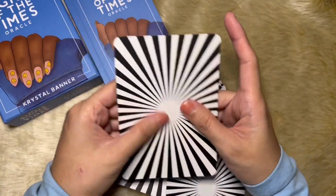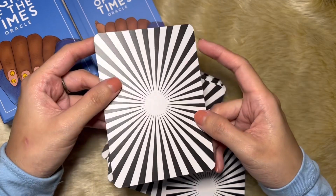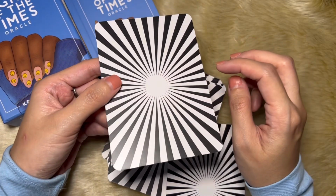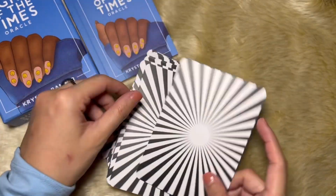It is matte, which I love, and this is really hypnotic, and it's so cool to have a look at it. I think it's just, I don't know, it's strange, but the middle part seems like it's glowing when in fact it isn't. There you go, that's your optical illusion.